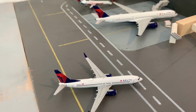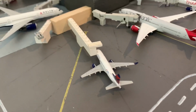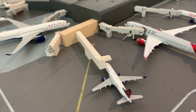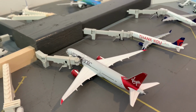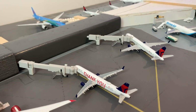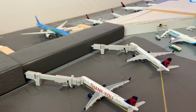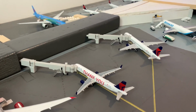A1 Bravo, in from San Francisco, and he'll be heading out to Boston in about an hour. And we got an E-170 here for Delta, in from St. Louis. We'll be heading out to Philadelphia. And we got a Virgin Atlantic 789, just arriving from London Heathrow. We'll be heading back in 2 hours. An A321 for Delta. He's going to be heading out to Fort Lauderdale in about an hour, and came in from Seattle 30 minutes ago.